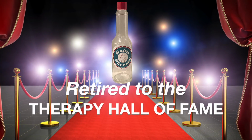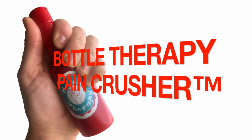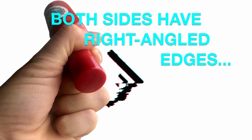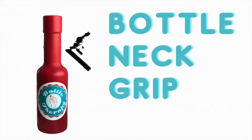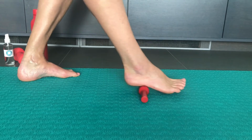It was surpassed in all its glory, retired to the Therapy Hall of Fame, and replaced by its upgraded, fully plastic version, the Bottle Therapy Pain Crusher. I removed the safety factor, and now this solid, indestructible plastic bottle embodies all of the necessary qualities of the repurposed Tabasco sauce bottle. Plus, you can stand on it without breaking it and roll the bottom of your feet.